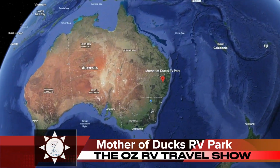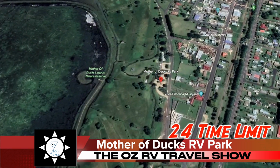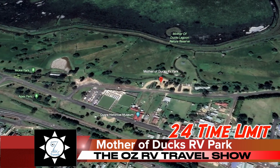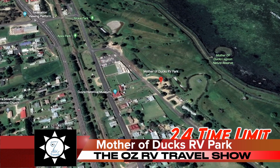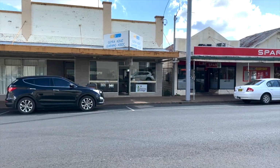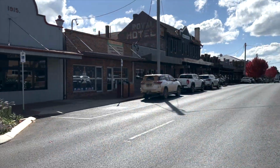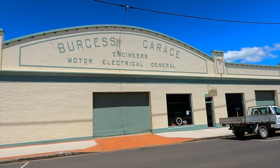We're at a place at the moment called Mother Duck Camping Area. It is a free area. It's only a 24-hour rest period, but that's enough to stay here and have a look around the town and restock. In town, they have got a shop, and I'm going to go in there today and have a look around the town itself and show you too. They've also got a museum up there, but this site has got a lot to offer. It's got barbecues, toilet, a dump site, fresh water, undercover picnic areas, the lot.